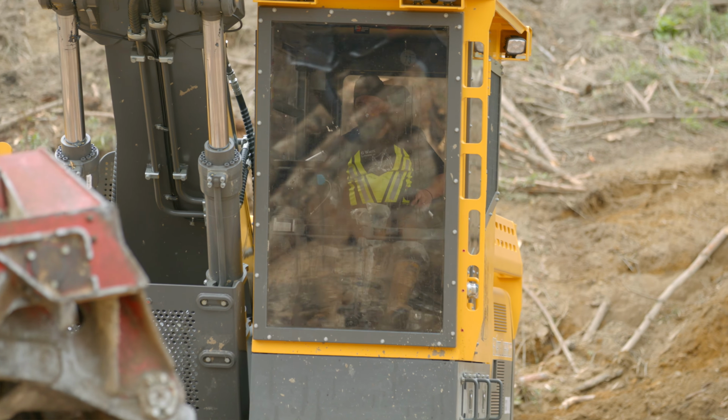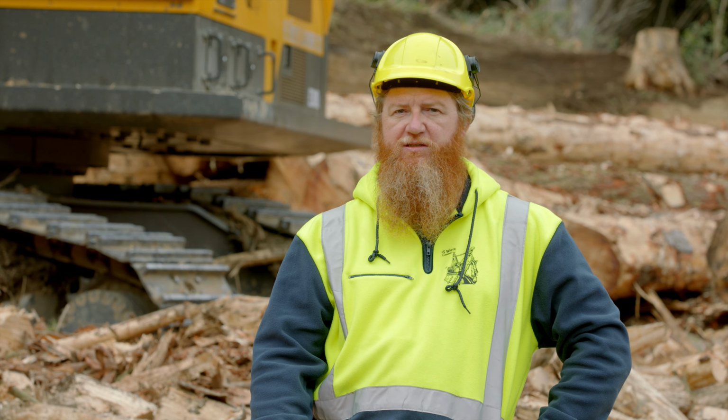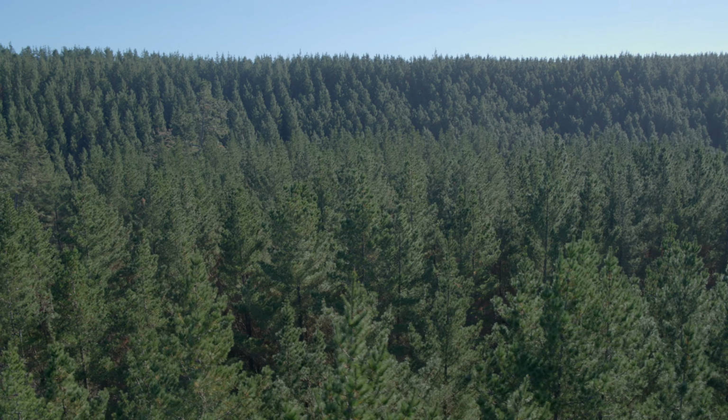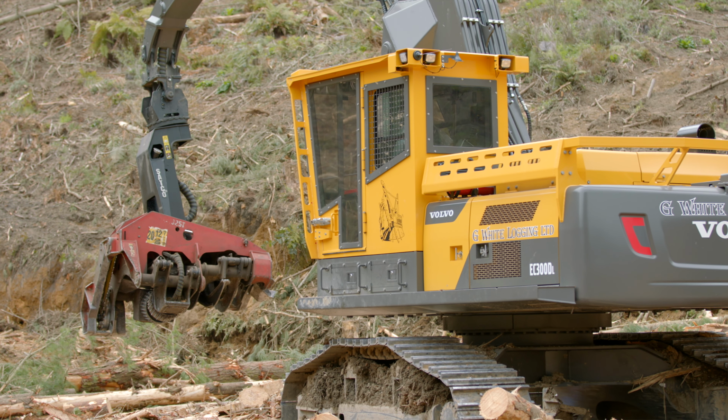So we employ 50 people. We run a workshop based in Tokoroa, 4 mechanics. We have 4 logging crews, 3 of them cable operations, 1 ground base, and we also run a handful of logging trucks. We generally do a lot of the steep terrain, cable logging, winch assist felling.